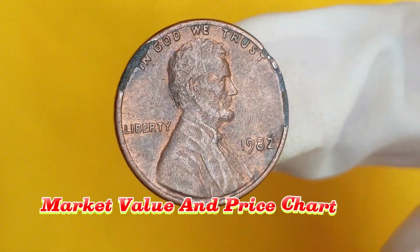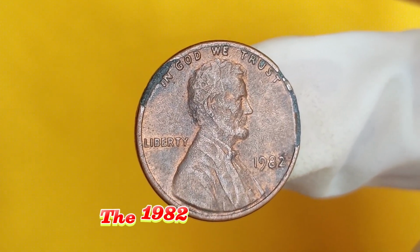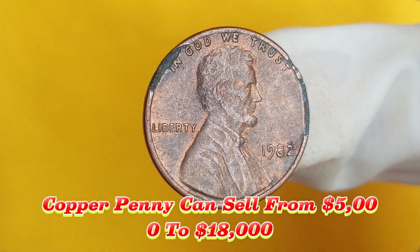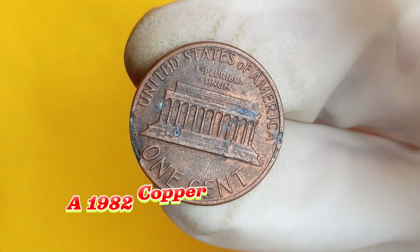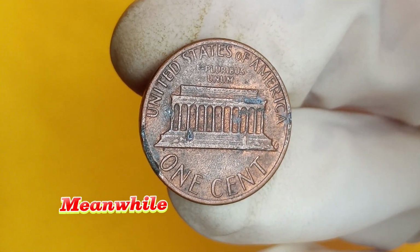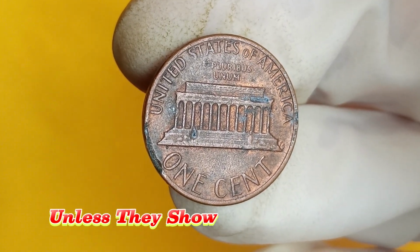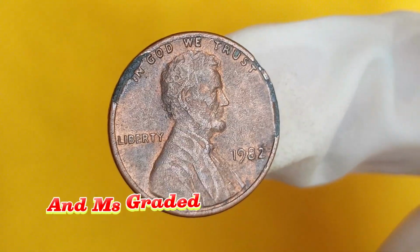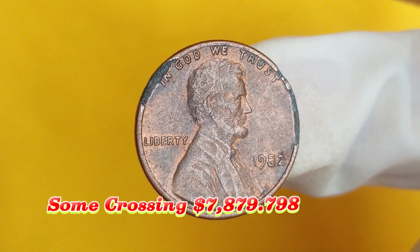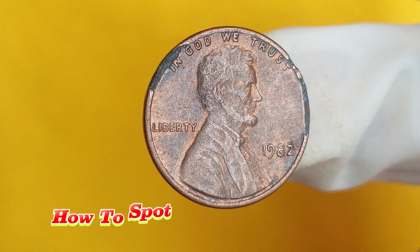Market value and price chart, 2025 update. Let's talk about current market value. The 1982 D small date copper penny can sell from $5,000 to $18,000 depending on its grade. A 1982 copper large date in uncirculated condition might fetch $1 to $10. Meanwhile, the more common zinc varieties usually sell for 5 to 50 cents, unless they show minting errors. Proof versions and MS graded coins can reach even higher, some crossing $7,879,798 in top auctions.